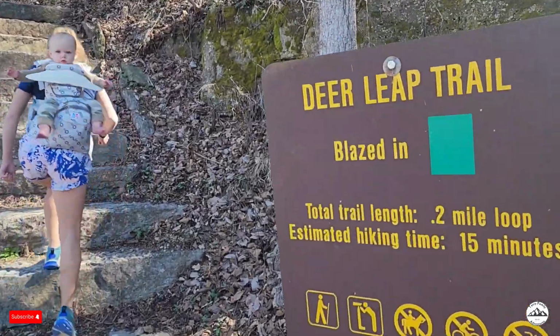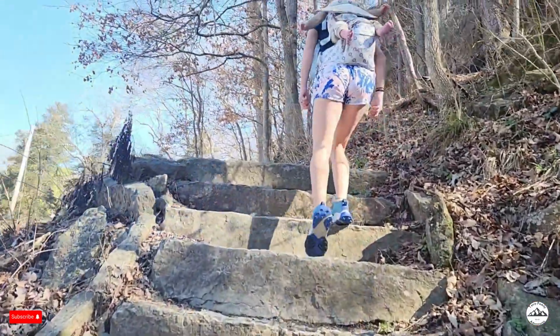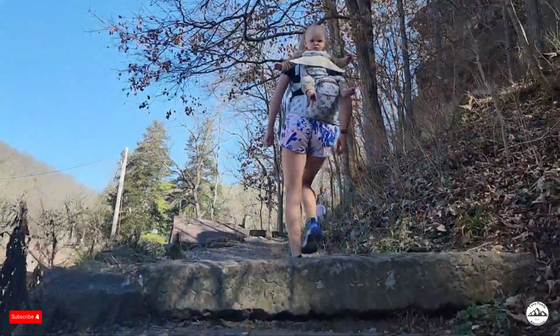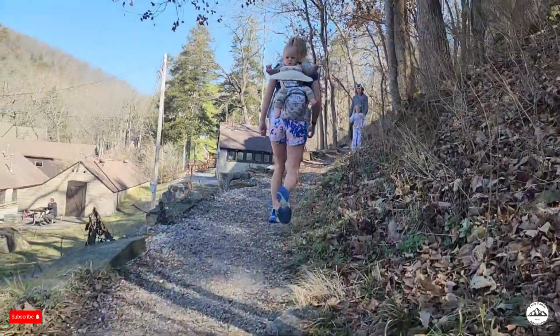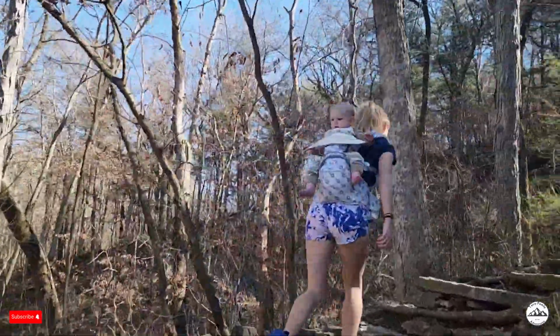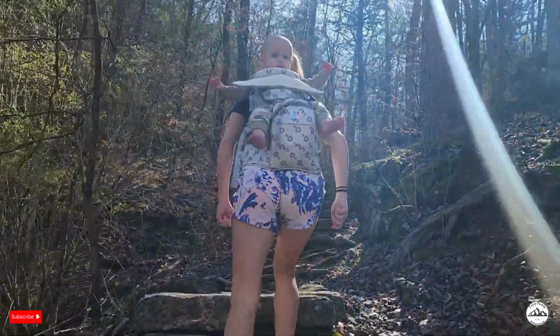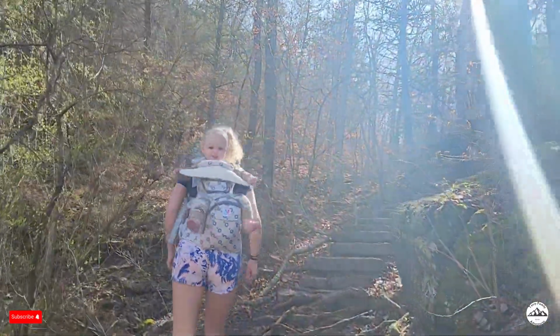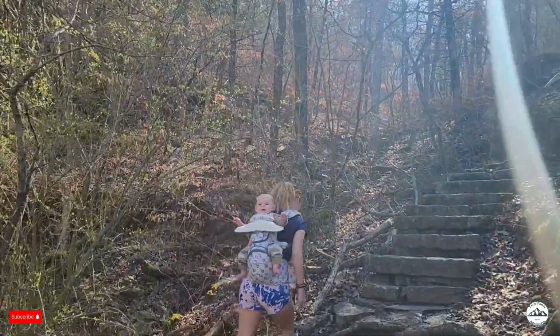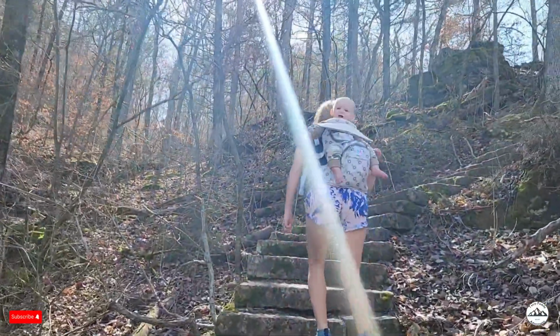We're gonna start the Deer Leap Trail. Bunch of stairs to start this one out. Do you like being taller? Stairs after stairs. You smiling, baby.